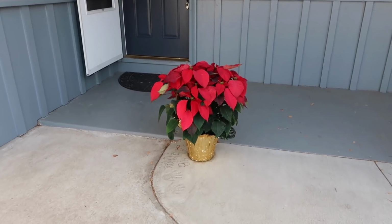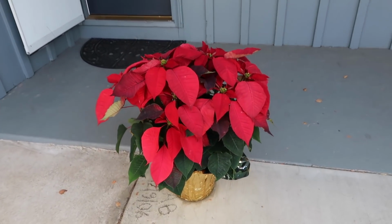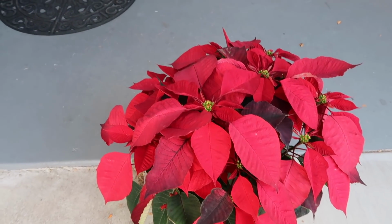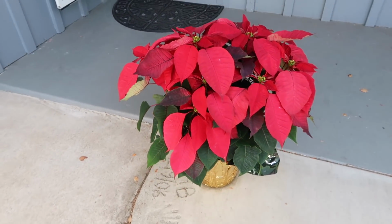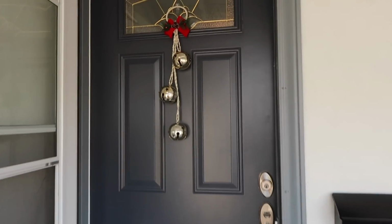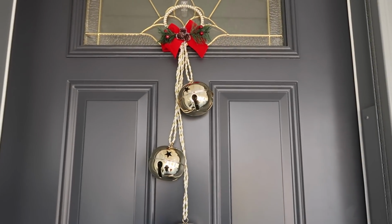Outside, I started with a poinsettia here. I found this at Costco. It's real and it's really large and pretty. And then we have our Christmas bells here on the front door.